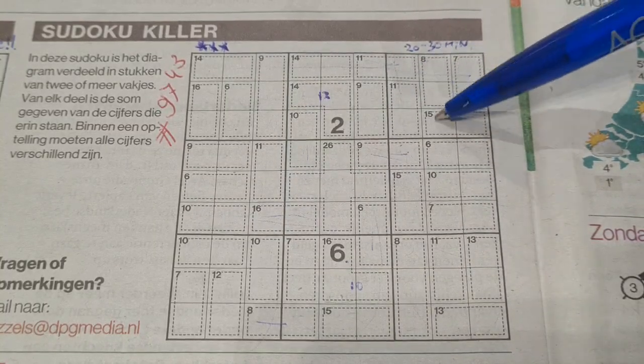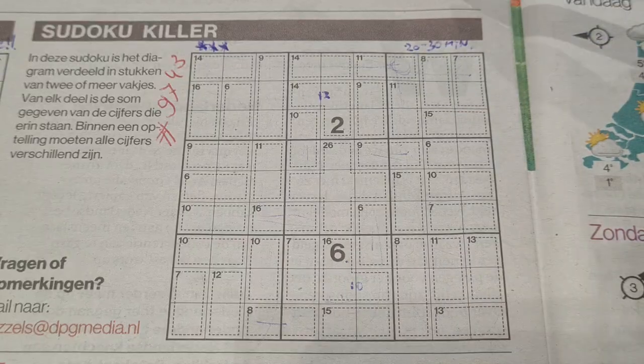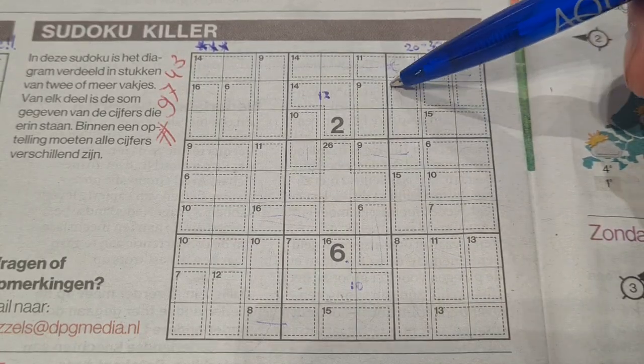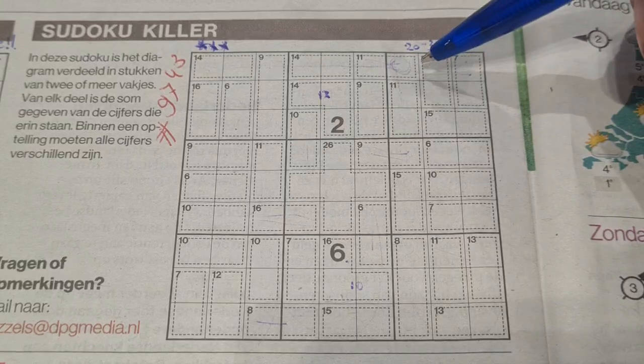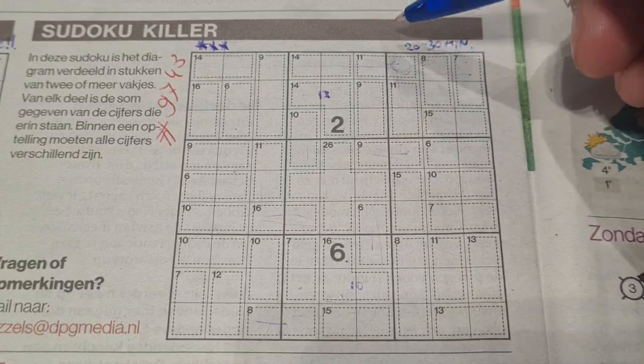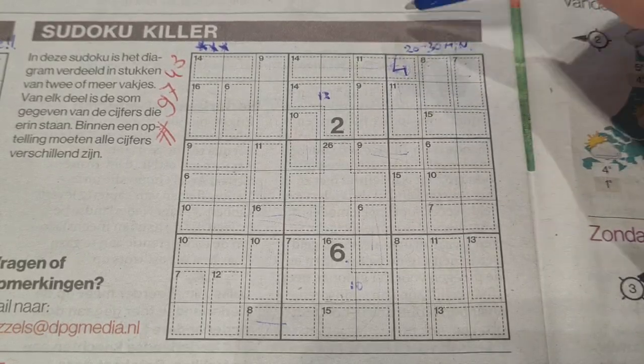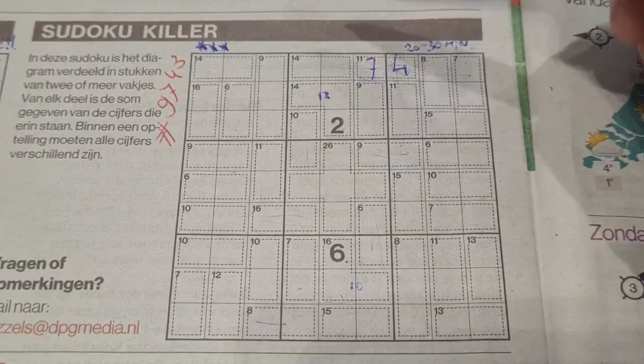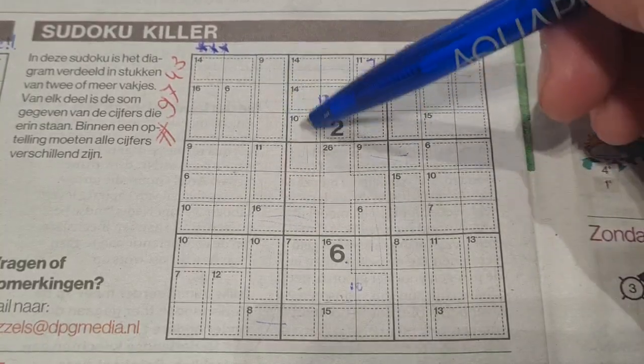If I count all these numbers, I will know what number this will be. So 8 plus 7 is 15, double 15 is 30, 30 plus 11 is 41. So 45 minus 41 is a 4. In the box of 11, the combination will be 4 plus 7 is equal to 11.